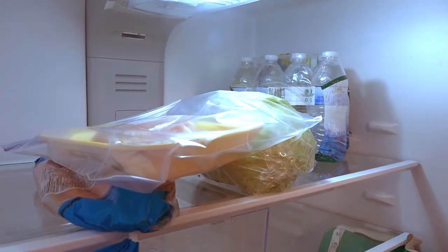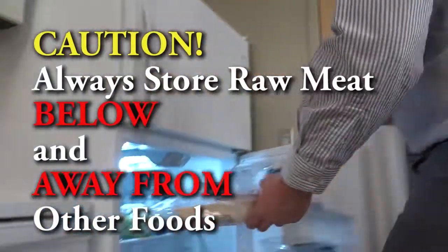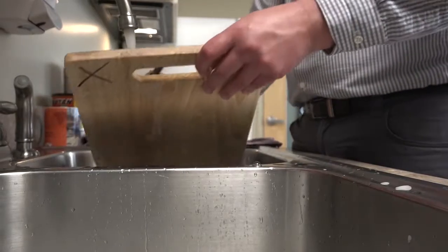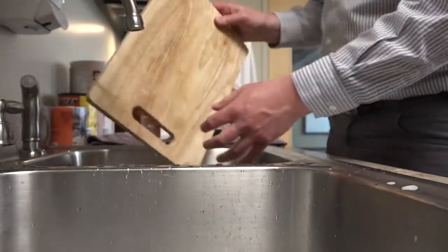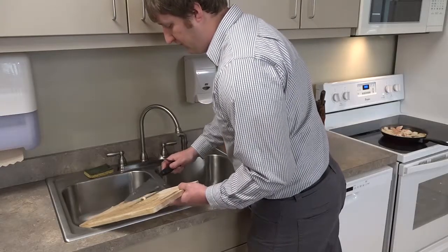Andy has placed his leftover chicken right on top of the lettuce. The juices of raw chicken often contain harmful bacteria. Always store raw meat below and away from other foods. Before Andy cooks the chicken, he gives the cutting board he cut the chicken on a quick rinse. He also quickly rinses off the knife.